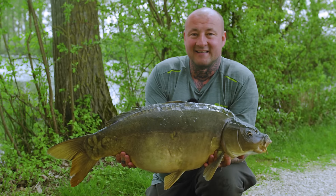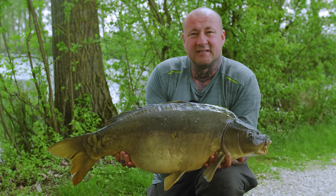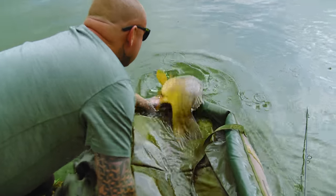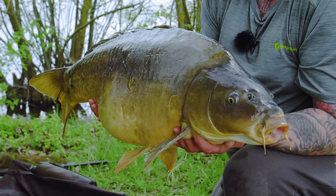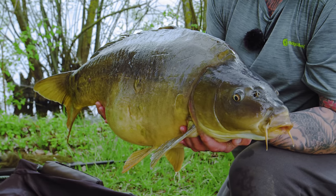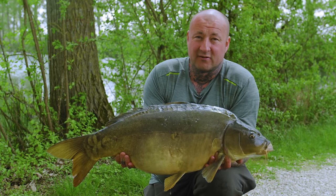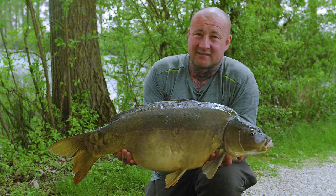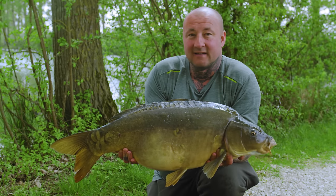Right, so this is the third one. I've already slipped a little common back. It was maybe upper double, scraper 20. This one's maybe 23, 24, something like that. But I've got another really big common in the net, definitely 40 plus. So we're gonna slip this one back, get the scales out, get all set up, and let's get the bigger one out.